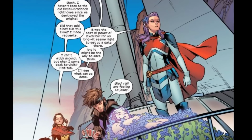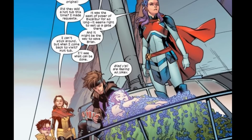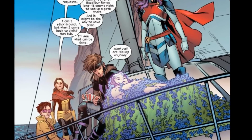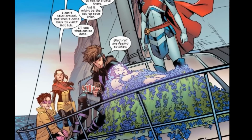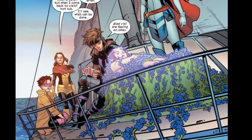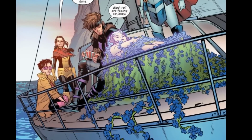We find out that they're heading to the Braddock Lighthouse, or at least the location where it used to be before it was destroyed. And Kitty keeps going back and forth, just saying, well, did they take the recommendations I put in? Did they build a hot tub? Did they put a hot tub in it? Well, when they come back, will we have a hot tub? And Gambit just kind of is like, look, I'm glad y'all are feeling so jokey.